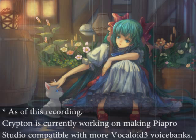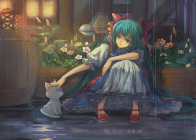If you decide to buy a non-Crypton Vocaloid, you will have to buy the Vocaloid 3 editor in order to use it properly. As an aside, there are so-called starter packs available for purchase which give you the full editor along with the Vocaloid, and they save you some money compared to buying the product separately, but not all Vocaloids have starter pack or editor bundle versions.